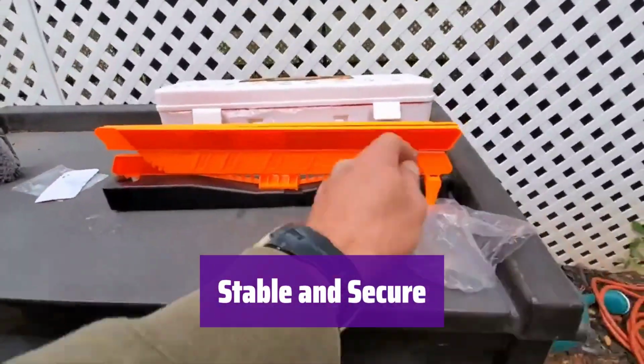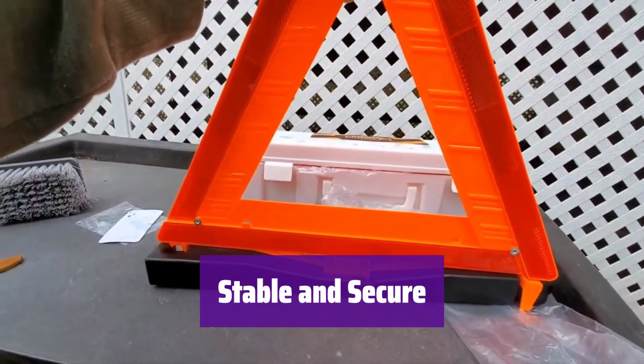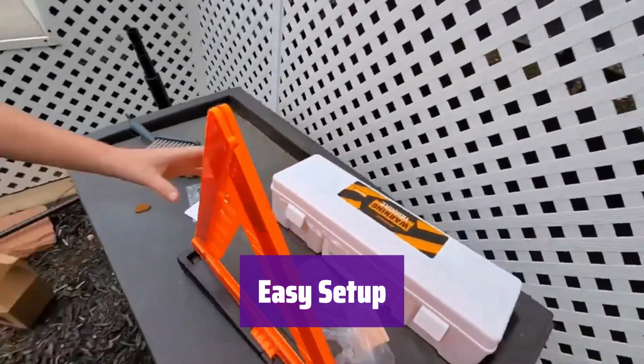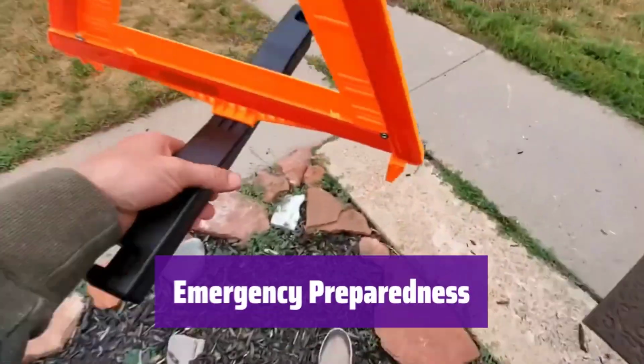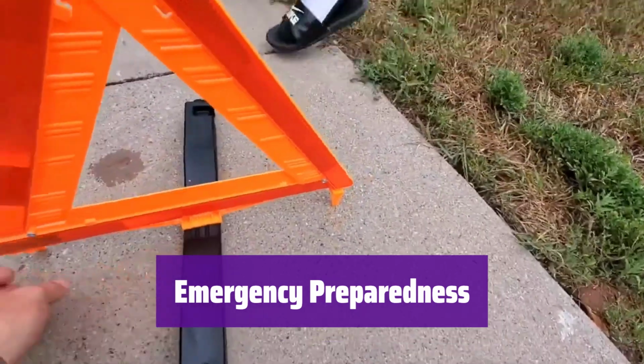Its weighted base and design can withstand strong winds. It won't blow away easily, even in harsh conditions. It's easy to set up and put away, no tools are needed. It folds up compactly for convenient storage. Always be prepared for the unexpected. Keep it in your vehicle for peace of mind.